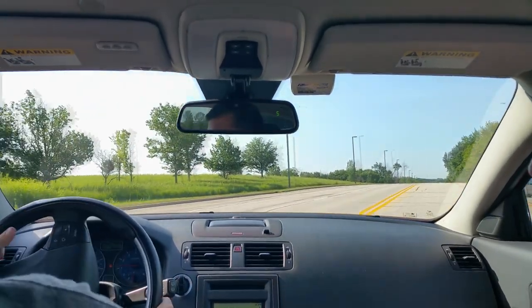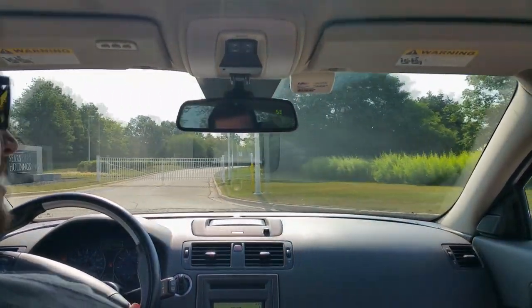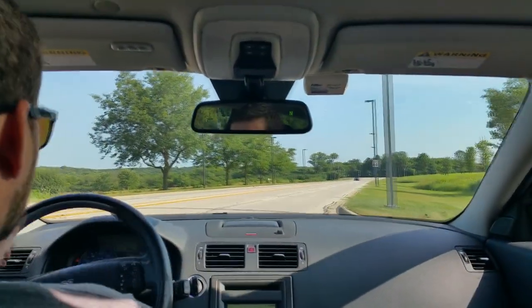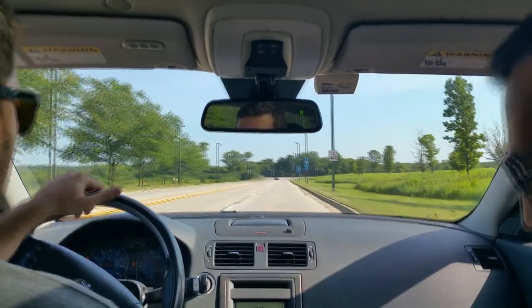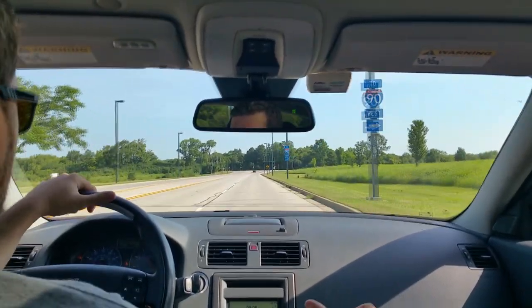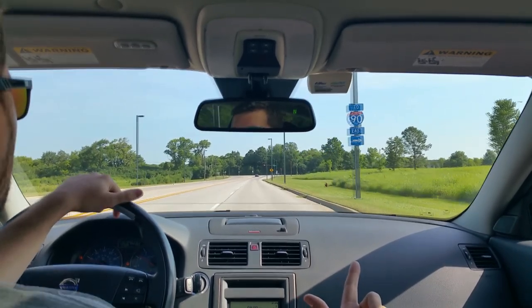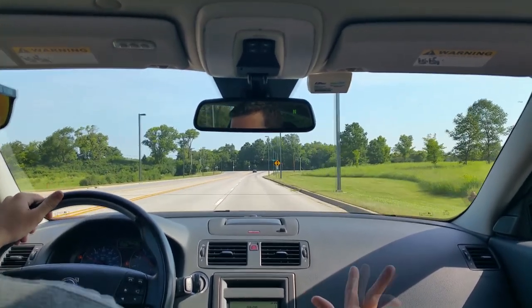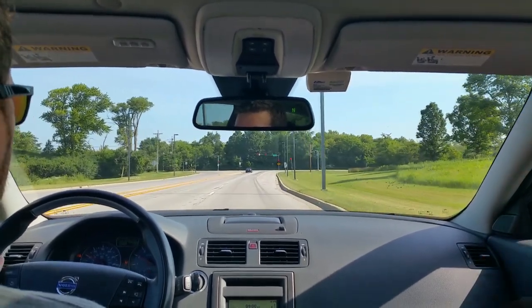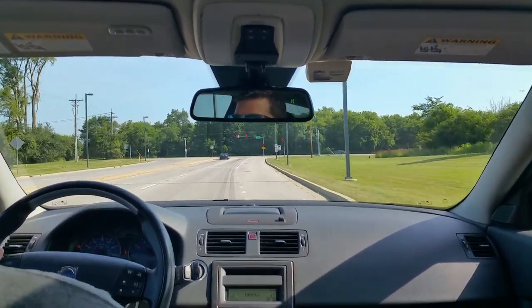So what's the difference between the regular C30 T5 models and the R-Design? No, like I said, it's really just a body kit, wheels, and springs. I think that's it. Are the performance numbers the same or no? Because I'm not really too familiar with this platform. Same horsepower, it's about 220. Same torque, about 220 again. Oh, okay. Same transmission, engine, differential. Wow. All the control arms are the same. All the suspension geometry is exactly the same.